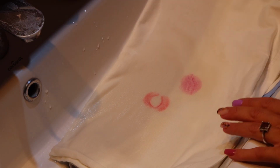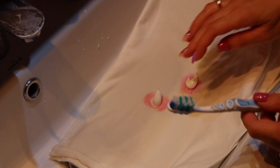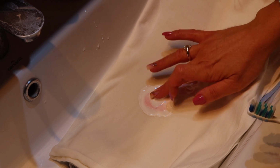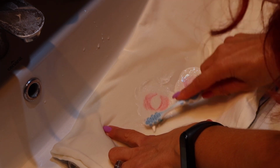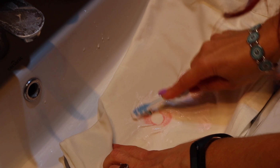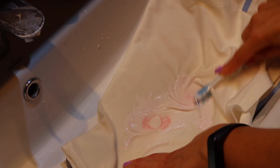Put some cold water on the stain, then use a simple product you already have in your home. Toothpaste. Just dab some toothpaste on the stains, then rub with a toothbrush. Keep on rubbing and applying toothpaste until the stains are gone. You can see my lipstick stain disappeared immediately, but the lip gloss one is still there.